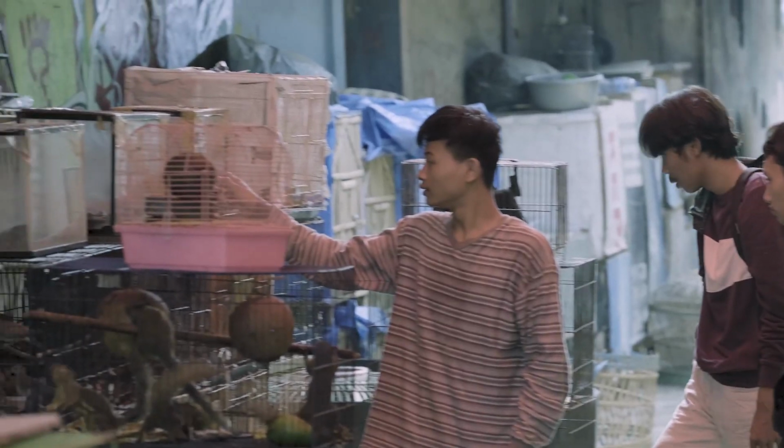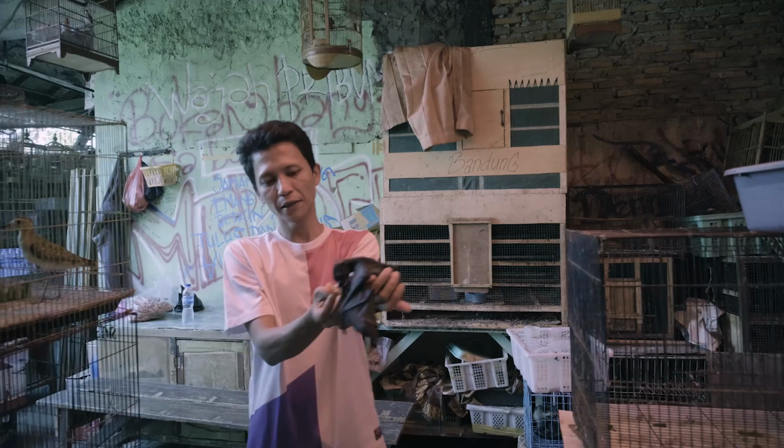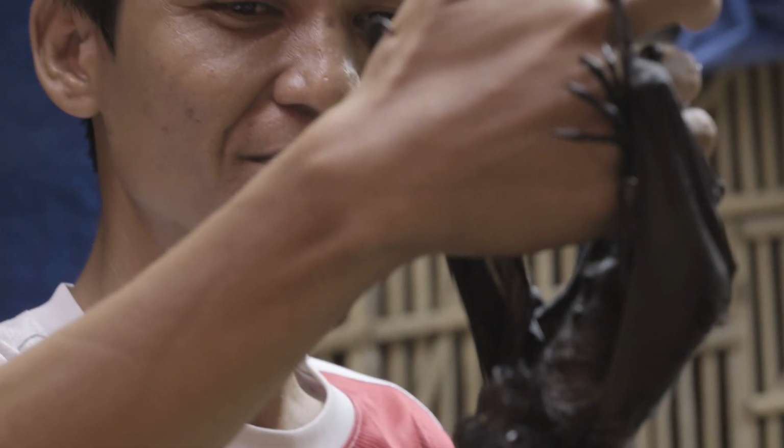Is that a mongoose? Oh, here we go. Oh, wow. Yeah. So the bat has a nice diet. Yeah. Banana, papaya, and milk. Wow, he eats just like me. What's the worst that can happen?